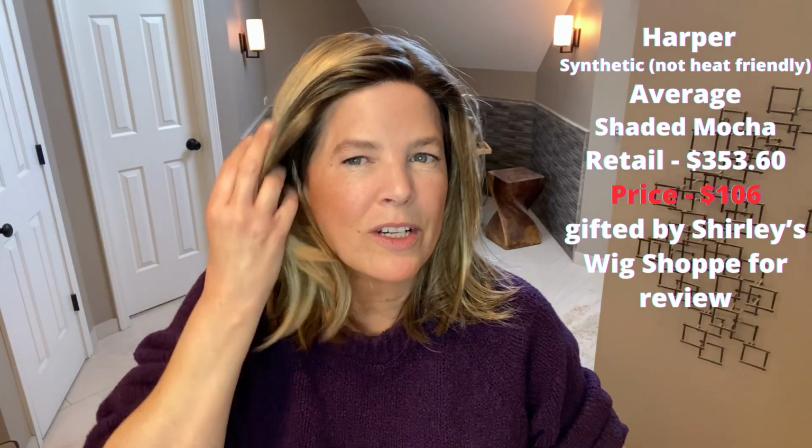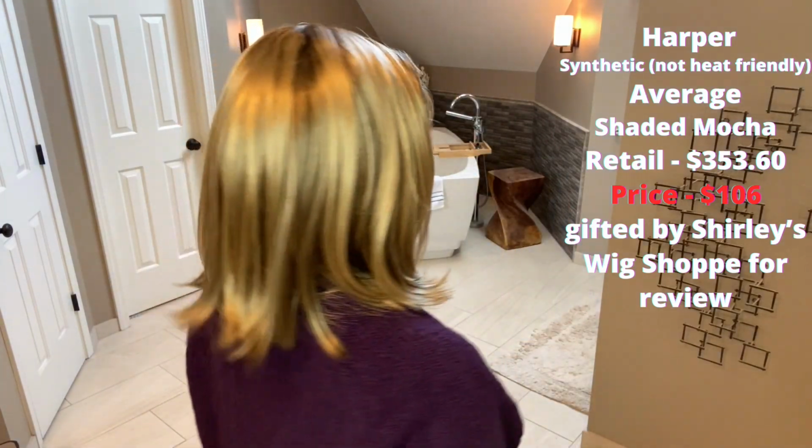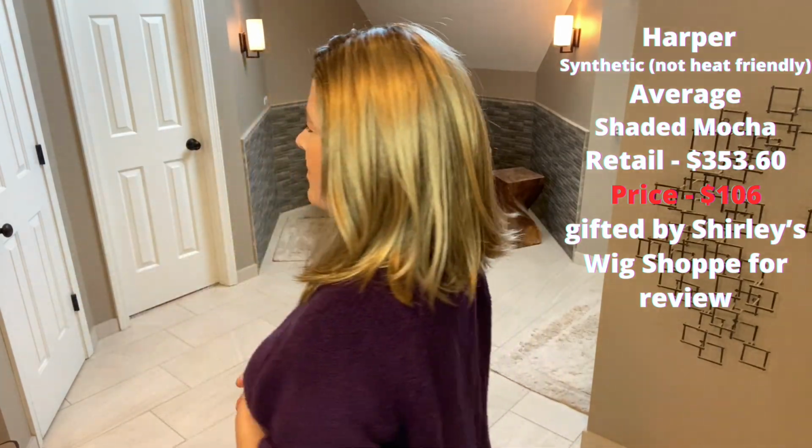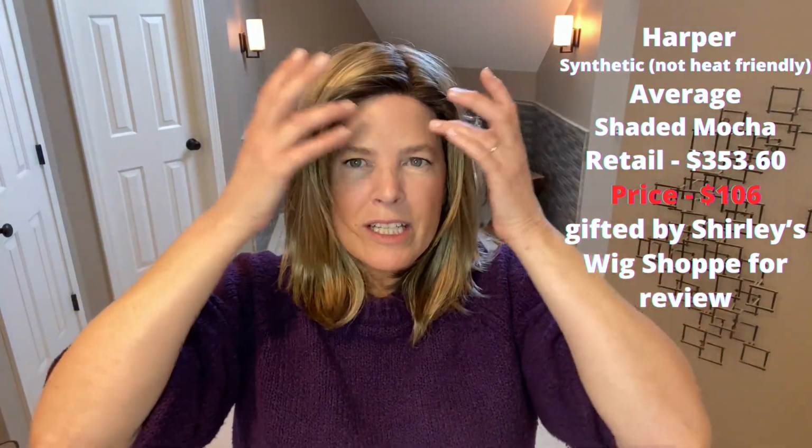Let's get a quick look at her from all sides. Here she is from the right, and the back, and the left. Just a lovely mid-length style in this blonde color with some rooting, as you can see.